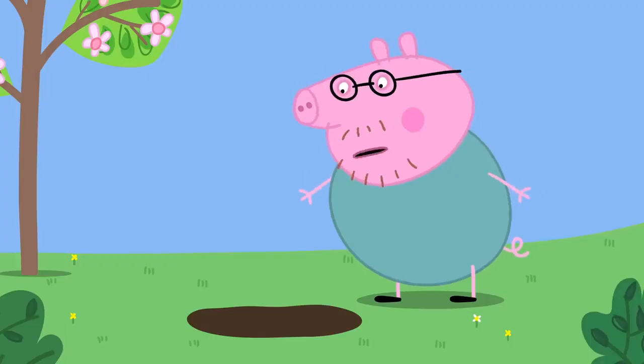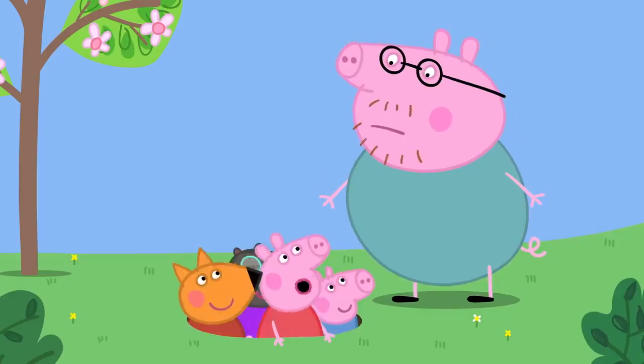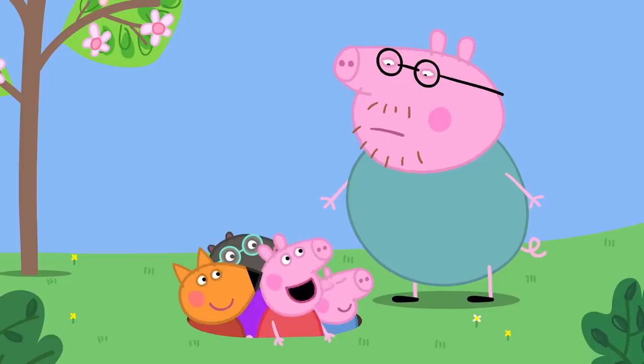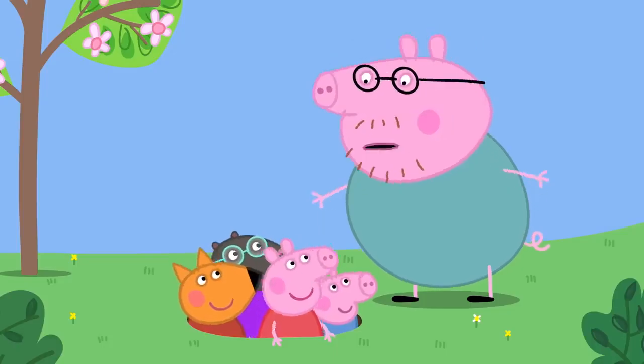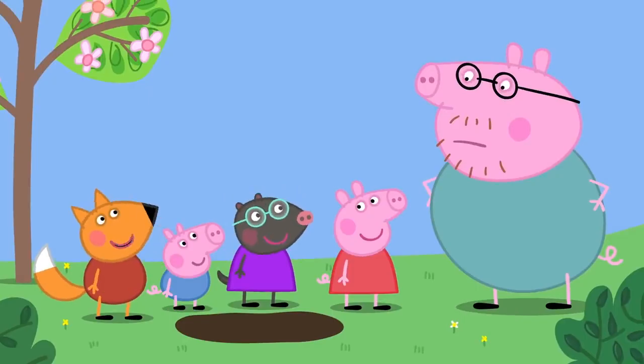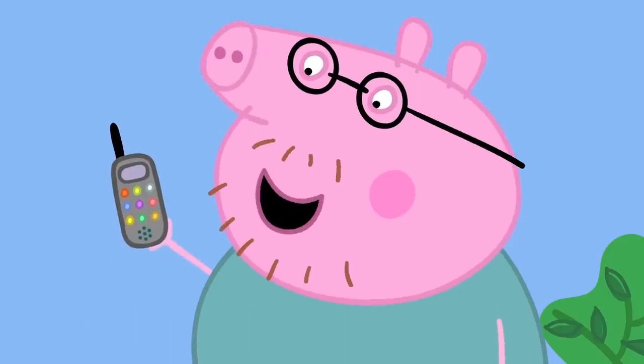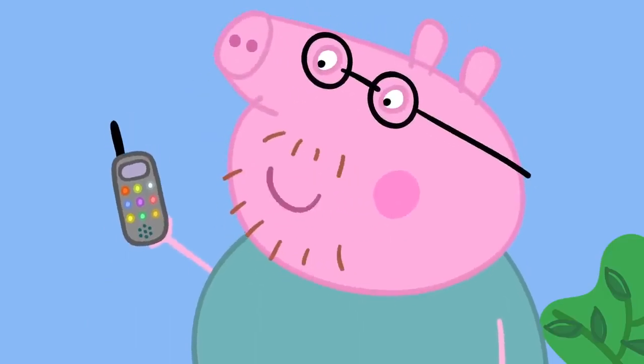My goodness. Where did this hole come from? Daddy! Daddy! We found some pirate treasure at the end of our tunnel. Treasure? How did it get there? We don't know. It's a mystery. Maybe we should call the police. They'll know what to do.